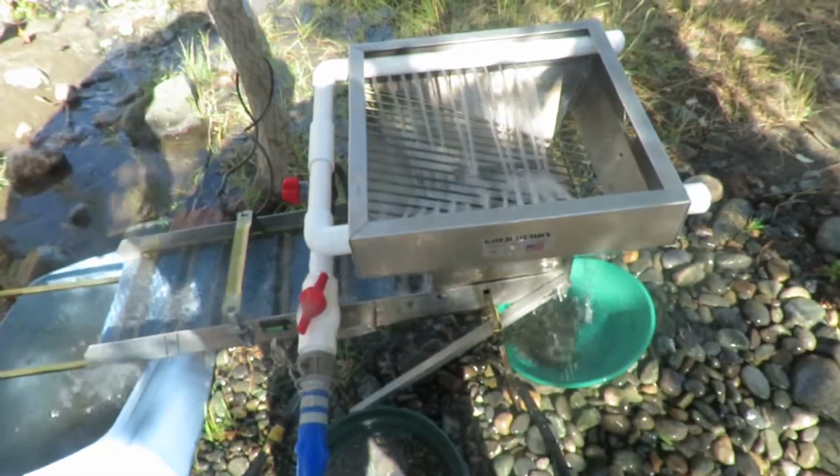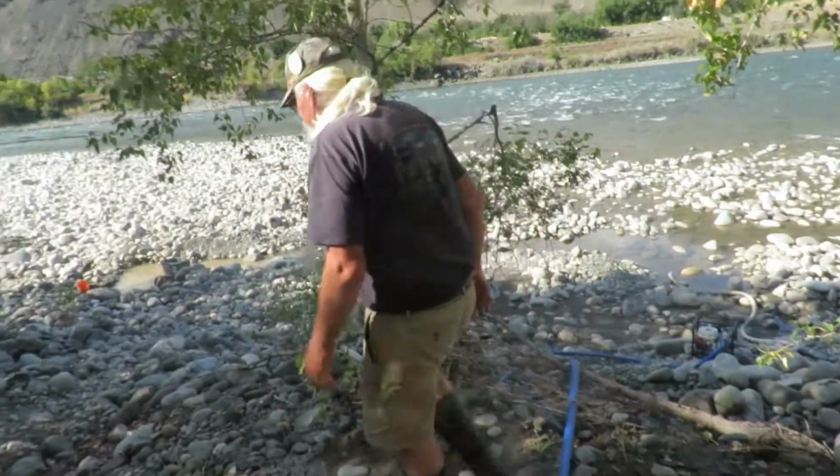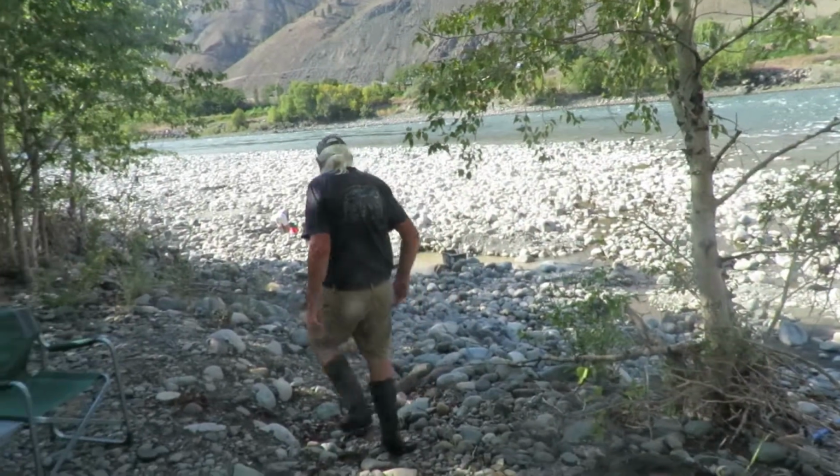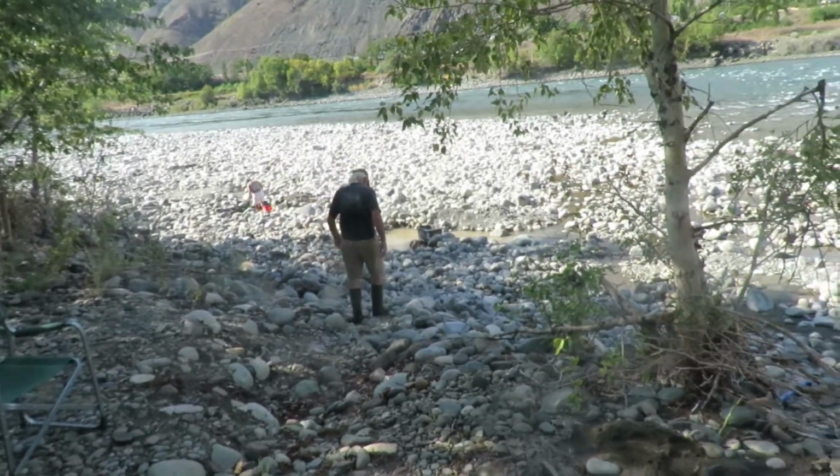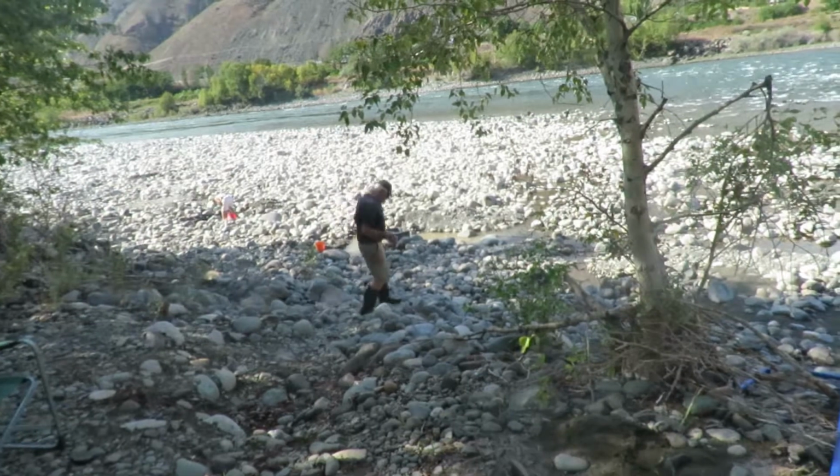Shut off the pump. So you see that water go off. What I do is I open it up so when I start the pump again, there is no restriction on my pump. Okay. We'll be back in a minute here and we'll see what the results are when we continue.